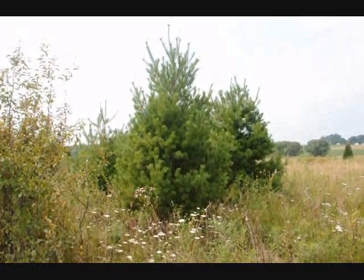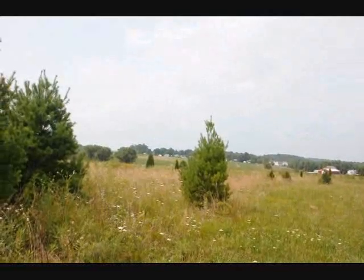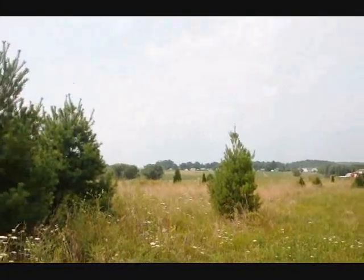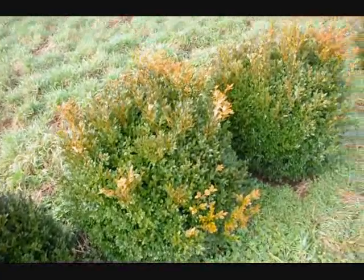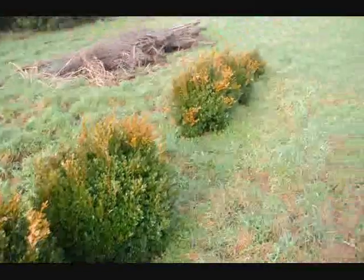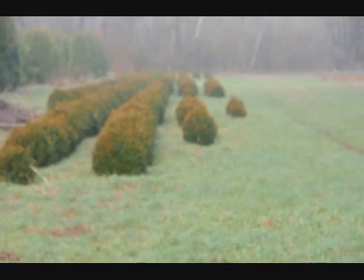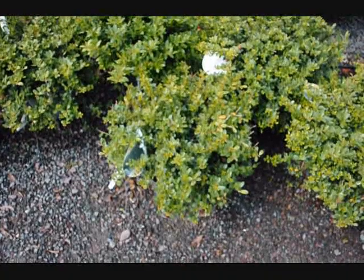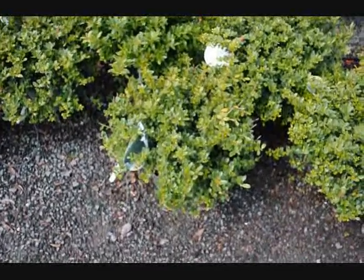We have quite a few pines, spruces, and arborvitaes out in these fields that we're going to be digging. So just give us a call at 215-651-8329. These are green velvet boxwoods. These are about 36 inches. You can see down there we have quite a few more of them. So give us a call at 215-651-8329.